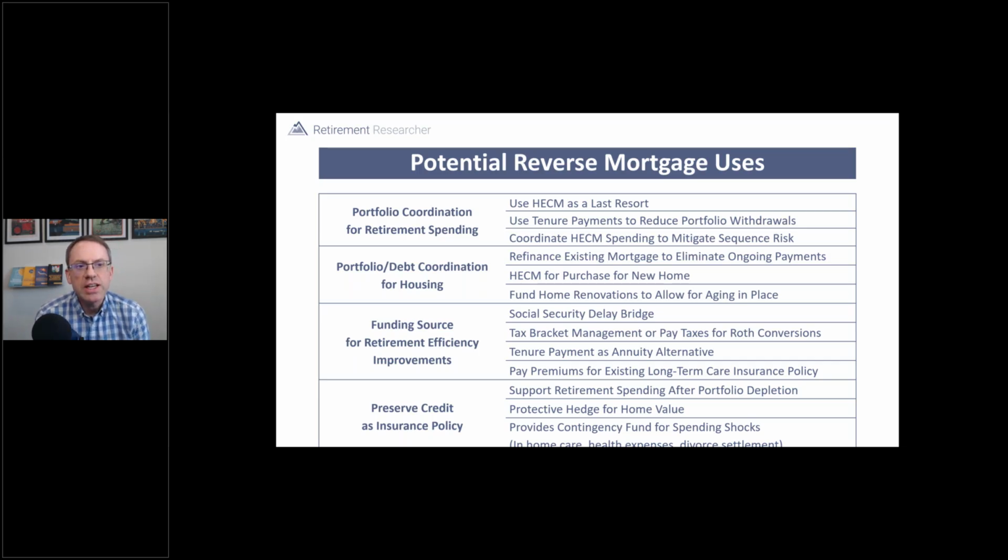Now, a third category here is funding source for retirement efficiency improvements. So much of retirement income planning is about making a short-term sacrifice for a long-term gain. Well, a reverse mortgage could pay for some of those short-term sacrifices, whether that's, we all know that at least for the high earner couple, there's a lot of value in delaying Social Security benefits. If somebody's already retired, they need to cover the expenses in the meantime. And so using a term payment from a reverse mortgage to provide those payments until Social Security begins could be an opportunity.